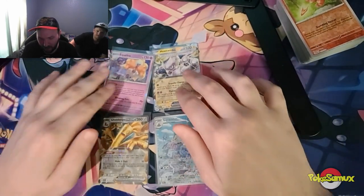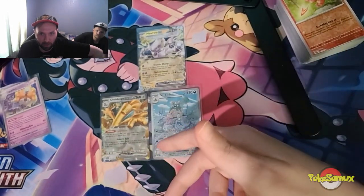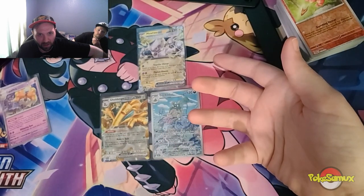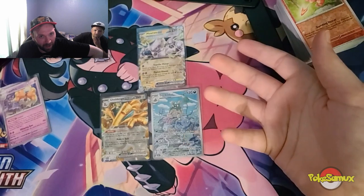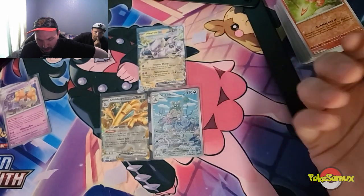Alright, so it looks like we did a... So let's take this out. I've opened two Pokemon Center ETBs, so it looks like three hits is what you're looking at. So 11 packs, three hits. Not that great, to be honest.